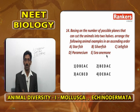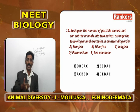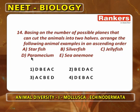Now, the sea anemone, that comes under the class Anthozoa. In the class Anthozoa, what is the main symmetry? The biradial symmetry. In the biradial symmetry, how many division planes? Two division planes. So that we have to arrange. First one, no division planes, zero. Above that, one division plane. Above that, two division planes. Above that, five division planes. Above that, many division planes.